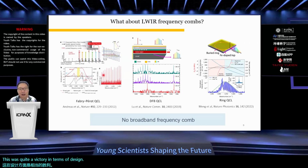So that's why people have tried to use parallel QCLs, DFB QCLs, or even a ring laser to do the frequency comb generation in the long wave infrared spectrum. However, you see only fewer than 10 lines. Less than 30 wave numbers would be achieved for frequency comb generation in the long wave infrared. So there is still no broadband frequency comb in the long wave infrared to do chemical sensing applications.